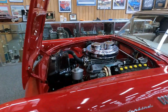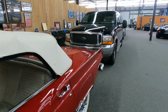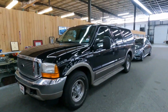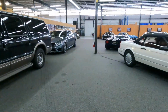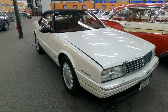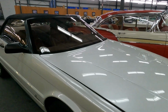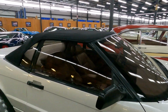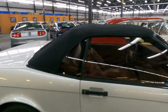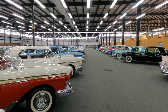Another dual quad bird. Go workhorse, saw that one in a lot of shows. Low mile Excursion, no joke, those things will probably be collectible one day. Cadillac Blader model of the Atlantes, which are actually pretty cool little cars. They're similar to a Corvette. They're a two-seater convertible. We could just sit here and stare at this lineup for days.